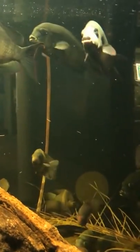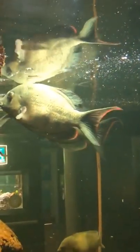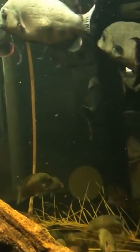If they come a bit closer, or if you look closely, you can just see that they've got quite goofy teeth. They've got two very sharp teeth at the front of their mouth, and that's because they're specialised snail eaters, so that's what they're getting fed. So the sharp teeth are to break through the snail shell to get the meat out.